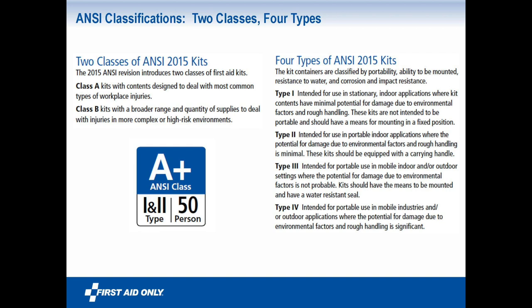What that says, if you look on any of our sell sheets or catalogs, if you see that, you know that that kit or cabinet is meeting ANSI Class A standards plus. So it's going to have additional products in there. Then we put in there what type it meets, type 1, 2, 3, or 4, and then how many people can effectively work out of that kit. So in this case, it would be 50 person.